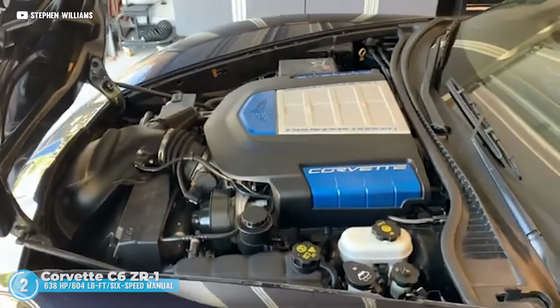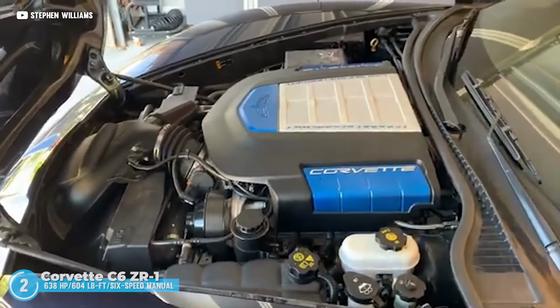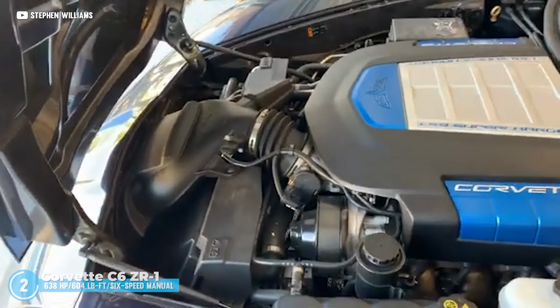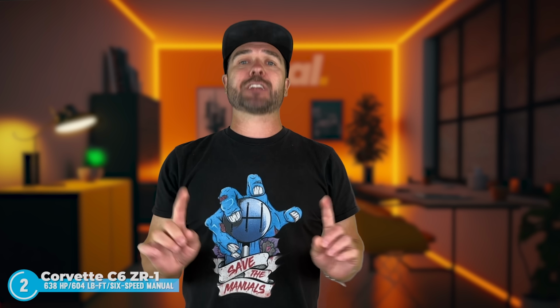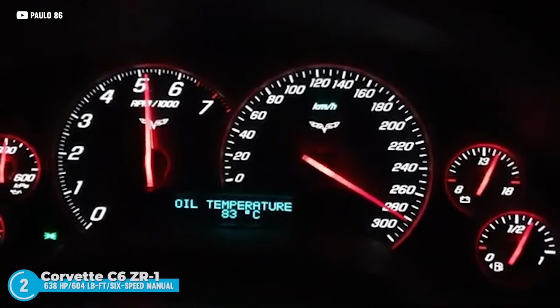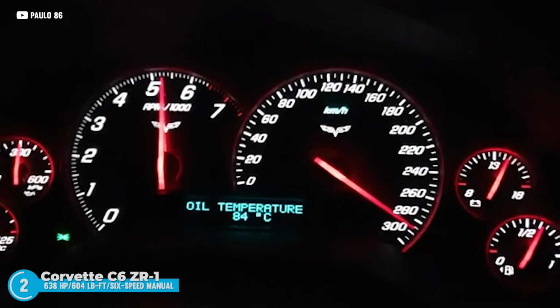This time around, the ZR1 sported a hand-built 6.2-liter supercharged LS9 V8 and put down 638 horses. This was the first factory supercharged Corvette in existence. Fittingly, the first Corvette to hit 200 miles per hour.